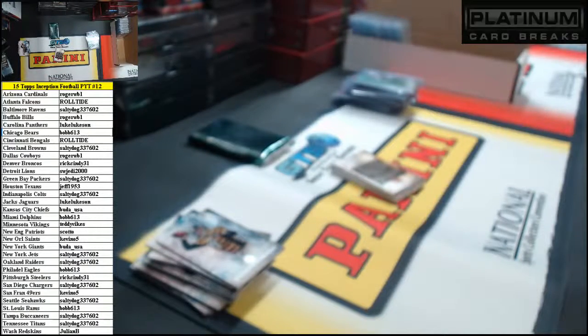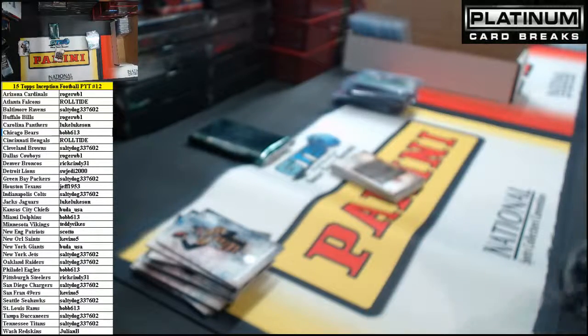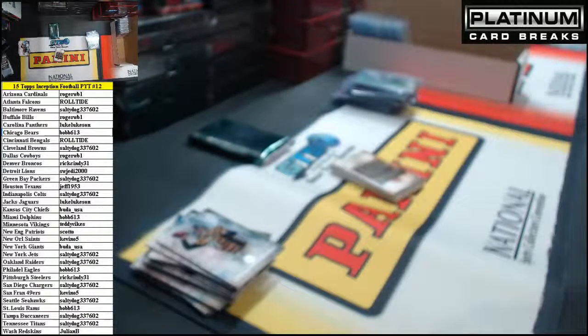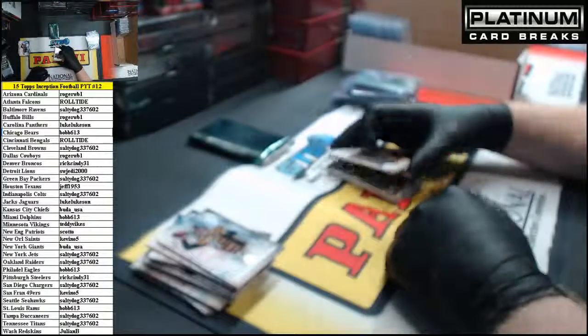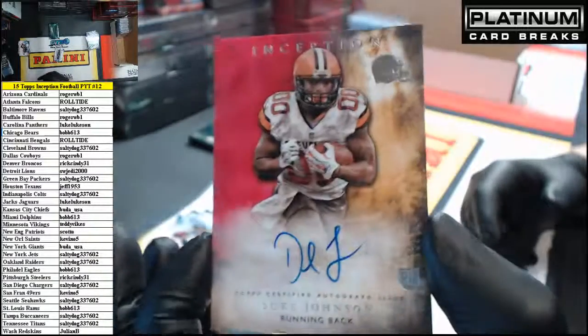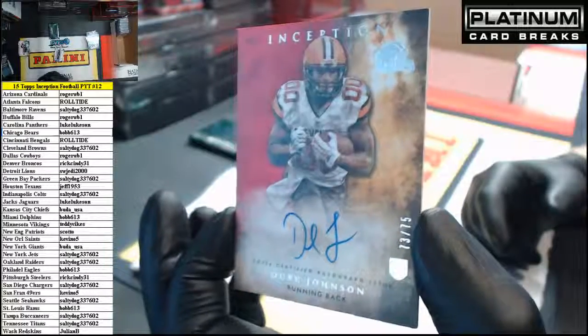Need to get a couple more top loaders here. Duke Johnson, 73 of 75 for the Cleveland Browns. Salty dog.